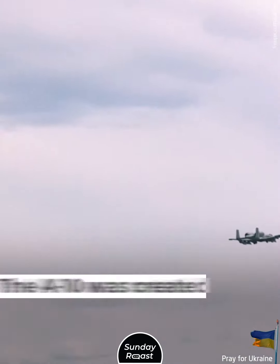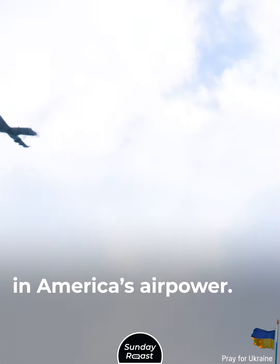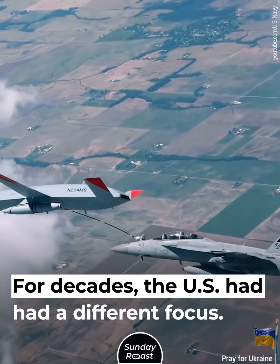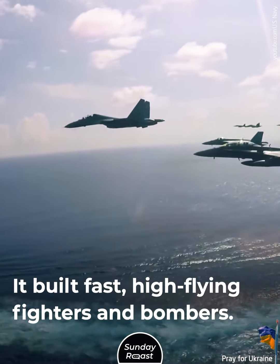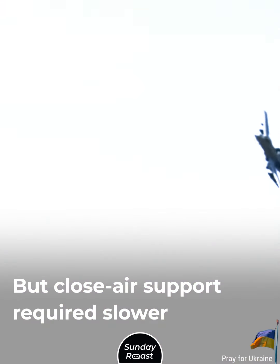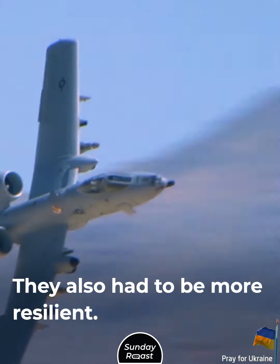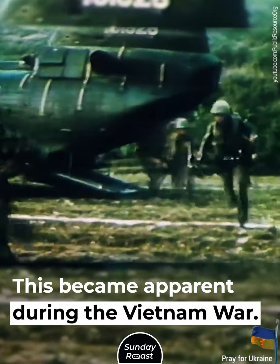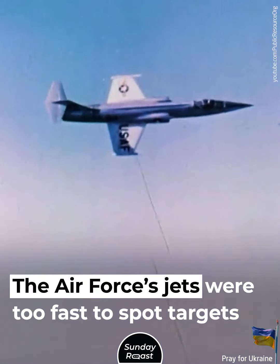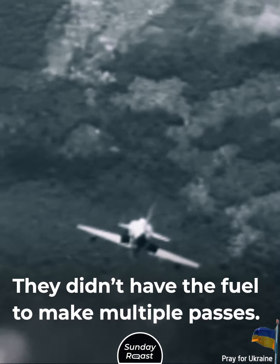Let's see. The A-10 was created to fill a capability gap in America's air power. For decades, the U.S. had had a different focus. It built fast, high-flying fighters and bombers. But close air support required slower and lower-flying planes. They also had to be more resilient. This became apparent during the Vietnam War. The Air Force's jets were too fast to spot targets in dense jungle. They didn't have the fuel to make multiple passes.